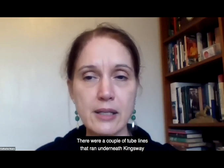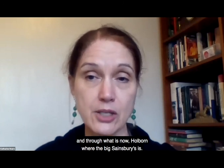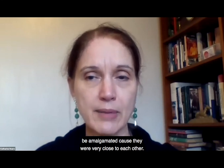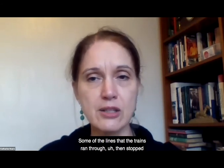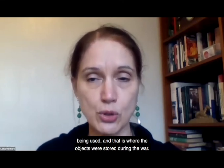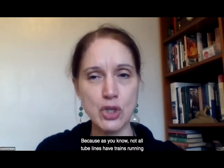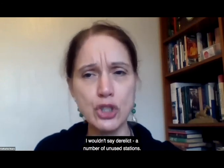There were a couple of tube lines that ran underneath Kingsway and through what is now Holborn, where the big Sainsbury's is. It was decided in the 1930s that the stations would be amalgamated because they were very close to each other. And so all of those lines were then amalgamated into the modern Holborn tube station. Some of the lines that the trains ran through then stopped being used, and that is where the objects were stored during the war, because as you know, not all tube lines have trains running through them, and there are a number of unused stations.